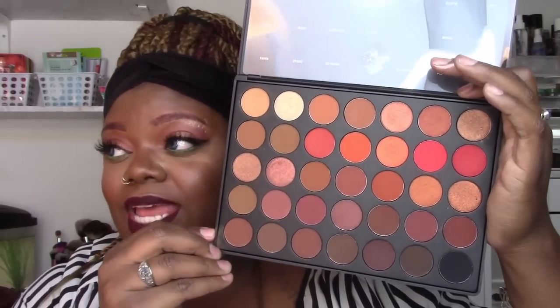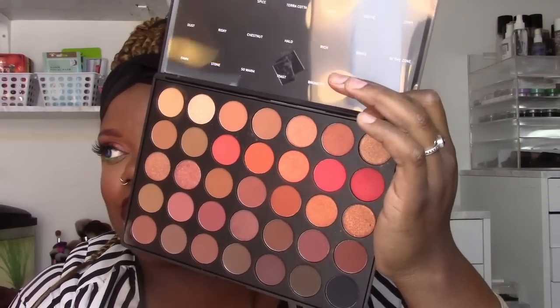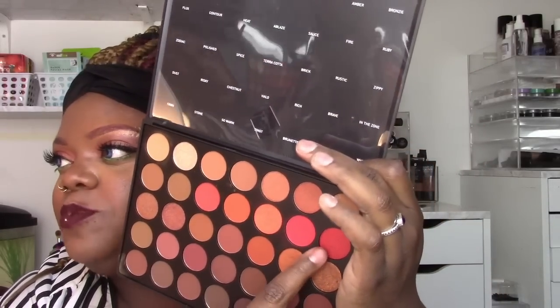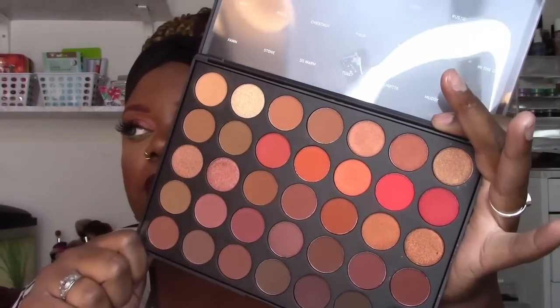And why I enjoy this one is because it's just straight warm. The browns are warm. You do have a black in here to smoke things out. You have this bright popping one. That's popping too. And then the metallics. I like a good coppery gold when I'm doing a really warm look. Who am I kidding? I like all the golds, but the ones in here I just think complement the shades in here well.